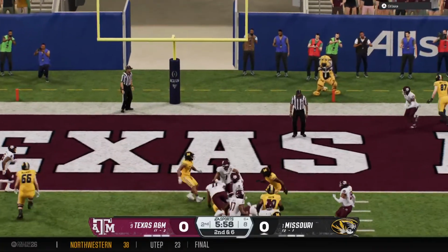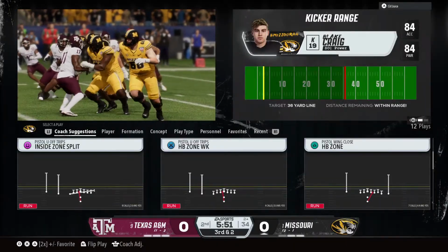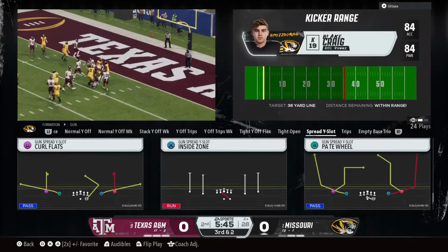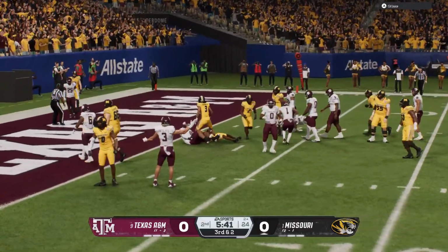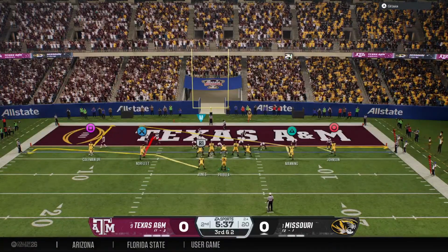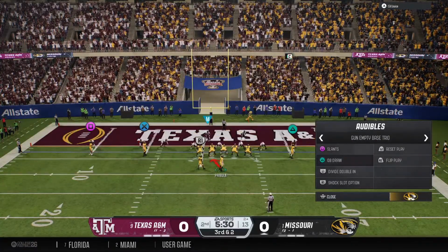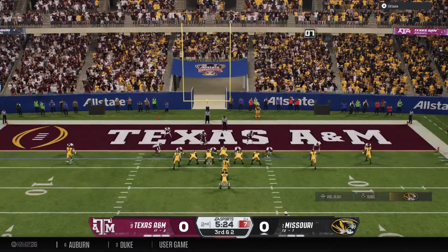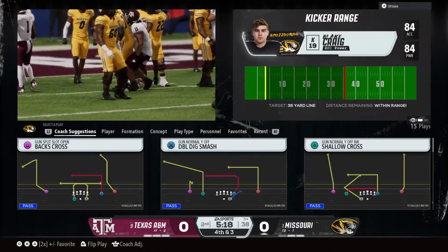Handoff here from the shotgun. Couldn't quite get there. Brought down at the 2. And they pick up the first on the ground. Nowhere to run. They'll corral it for no gain.